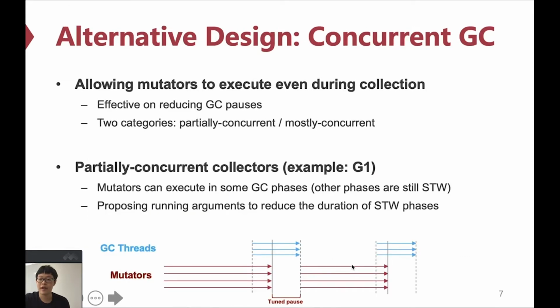Since GC pauses affect the tail latency of services, a solution is to allow mutators to execute during garbage collection. This kind of GC is called concurrent GC. Concurrent GC can be classified into two categories: partial concurrent and mostly concurrent. Partial concurrent GC allows mutators to execute in some phases in GC. A typical example is G1. As the execution flow shows, in the first part of GC, mutators can run concurrently with GC threads, but for the second part, the mutators will have to pause. To reduce the duration of the stop-the-world pauses, partially concurrent collectors provide arguments for users to tune the maximum limit on GC pauses.